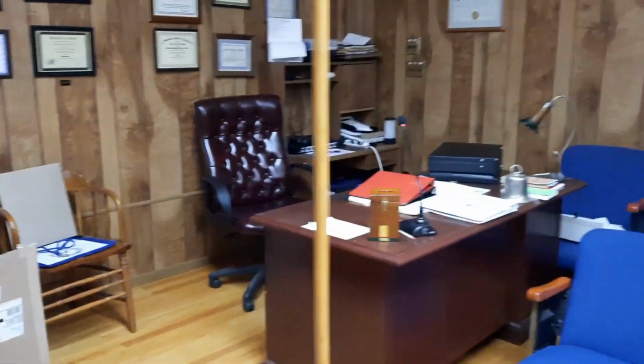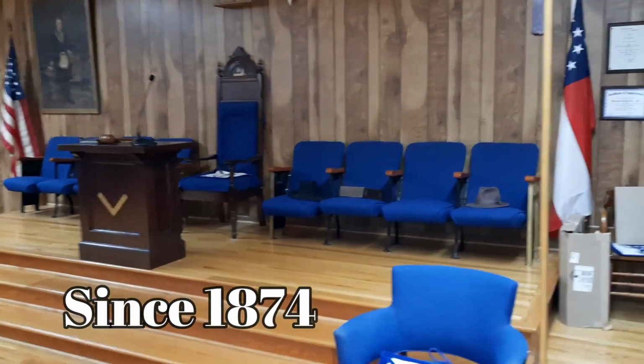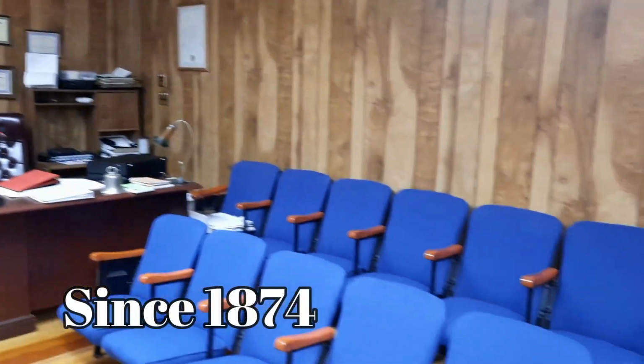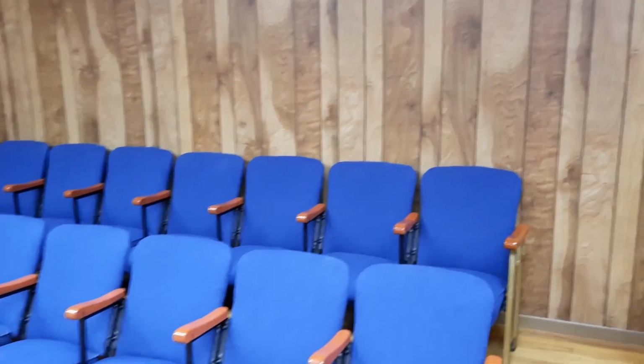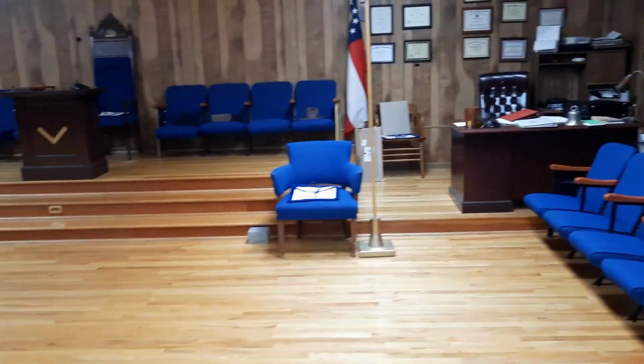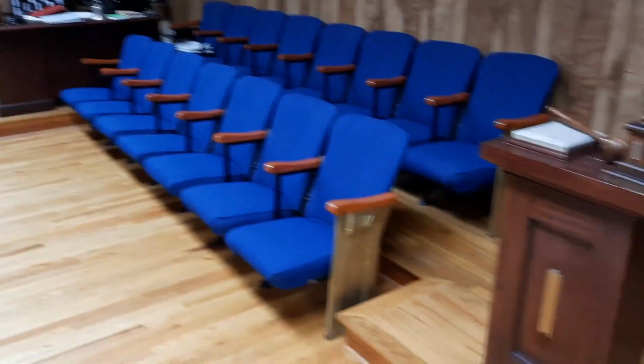Over here we've got a secretary's desk. In 2 years, from what I gather, they're going to be celebrating their 150th year of being a Masonic Lodge. So if you're around here in 2 years, you might want to come over here and check these brothers out to see what they're doing as far as festivities are going.